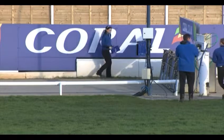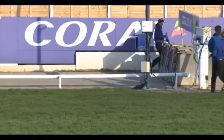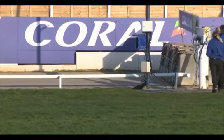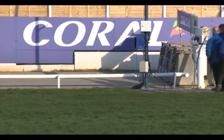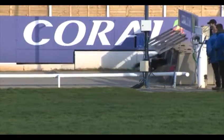Starter checks them over. Here they go, on the move. And they race away, then down towards the first turn they go.